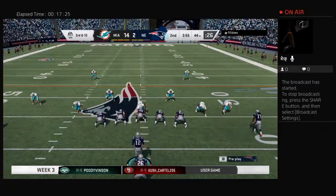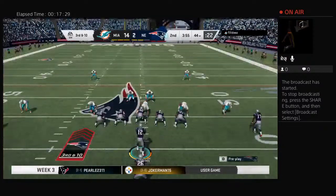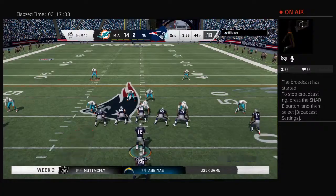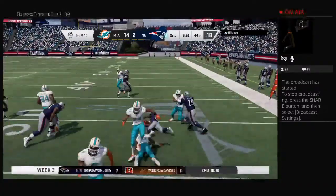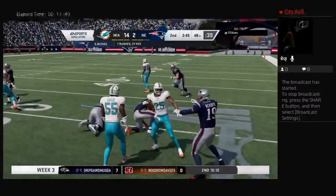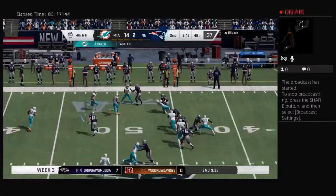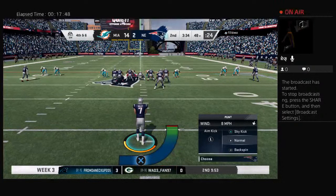So back-to-back incompletions, and that has them staring at a 3rd and 10. And they'll try Michelle here running on the right side. And he gets this to the 48, but no further. Well short of the line to gain. It'll be a gain of 4, but it won't be enough. It leaves them with a 4th down now. The Patriots send out their punter as he'll kick it away for the 2nd time.